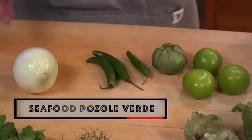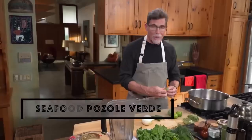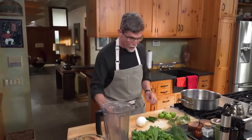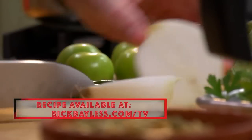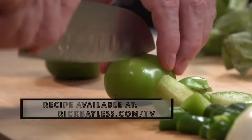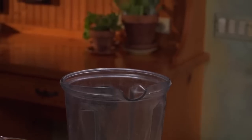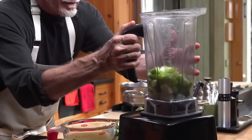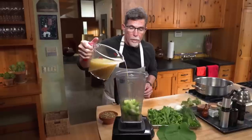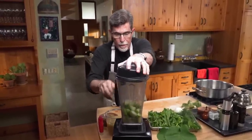The first step is to cut up half an onion, roughly chop some serrano chilies, take the tomatillo husks off of them, and roughly chop those and make a puree with them. Everything is in the blender jar. I'm gonna give it a splash of chicken broth. You could make this whole thing with fish broth or with vegetable broth, any of those things.